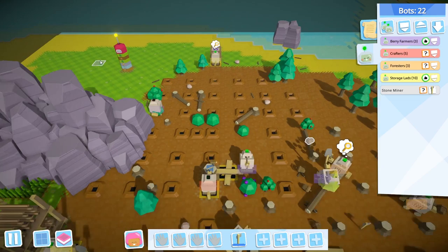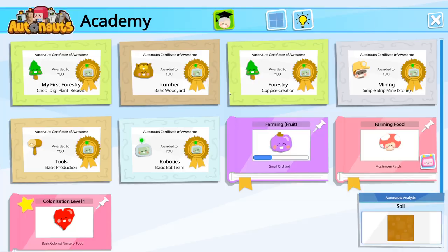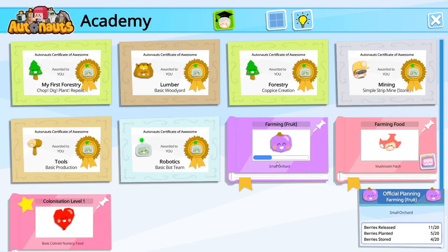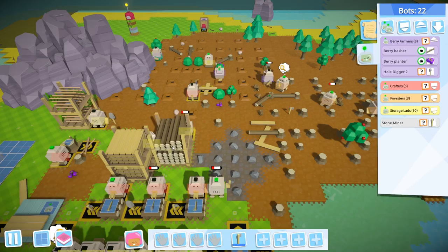I think we're a hole digger. What's he actually doing at the moment? Oh, he's doing it. He's doing it. Slowly but surely. All sorting itself out. And we have ourselves a bit of berry farm. Our numbers in the bottom right are going up. Slowly but surely. And then after that we'll actually start being able to colonise.